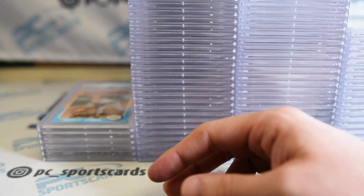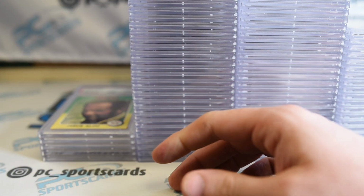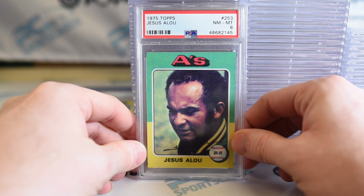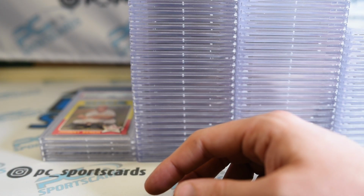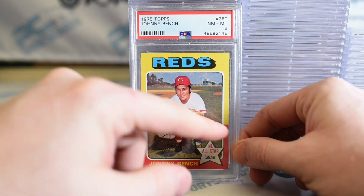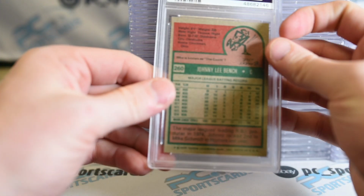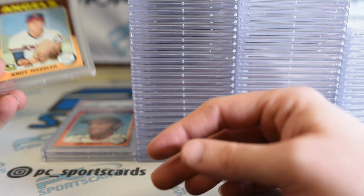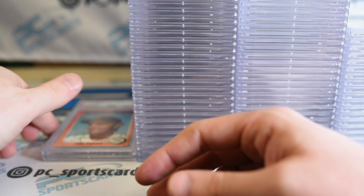What a great set. I actually bought the entire set raw from somebody a couple of years ago, and I have it sitting in a book at home. I think I paid like $200 for it, and I graded a few key cards. Johnny Bench 8, obviously centering, right? A little bit left, right, a little bit top, bottom, little fuzz hanging off over there, back centering again. Graded a few key cards, paid for it, and then I have a few left over. I want to fill it up with some well-conditioned raw cards.